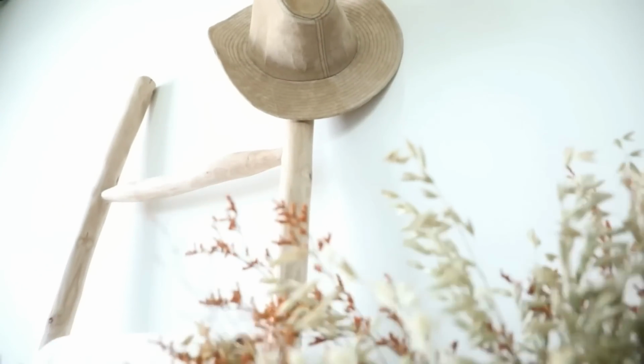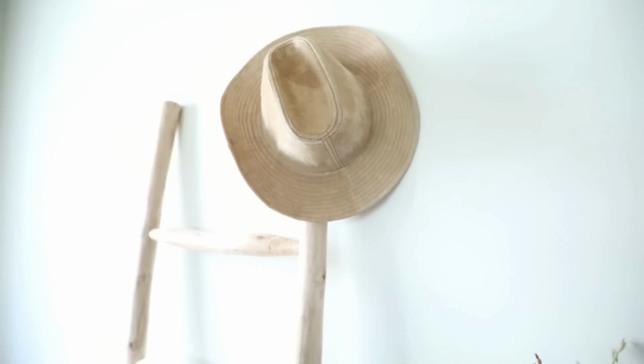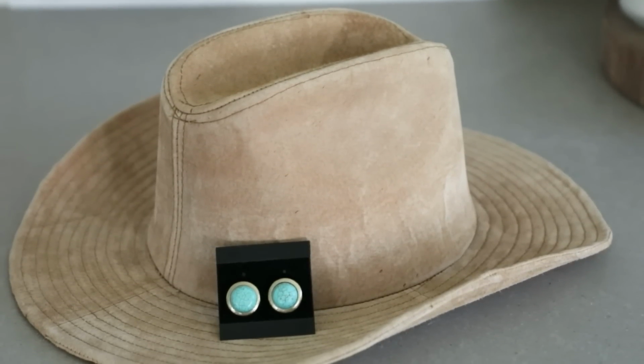I figured this has a lot of potential places in my home, and then I got these really pretty turquoise earrings for $5. So I think they kind of go together, give that Western vibe, which I personally love. So you'll probably see me wearing these in my future videos. I don't think they're real turquoise, but I just thought that they were pretty. For $5, a really pretty turquoise pair of earrings, I thought they were cute.